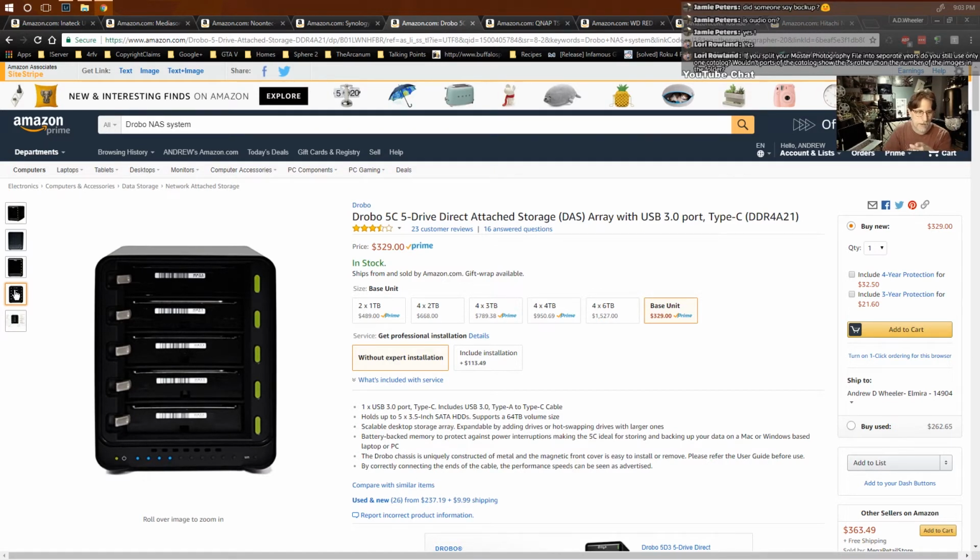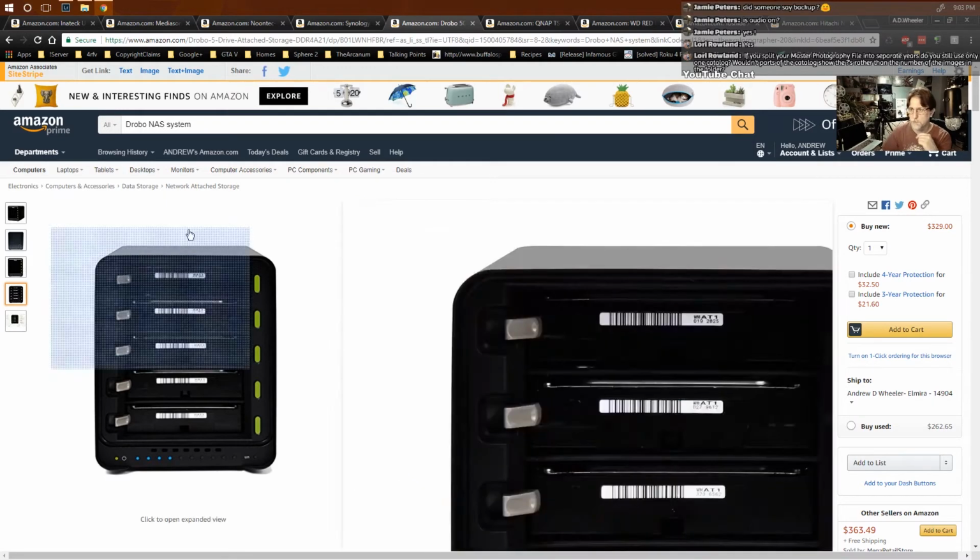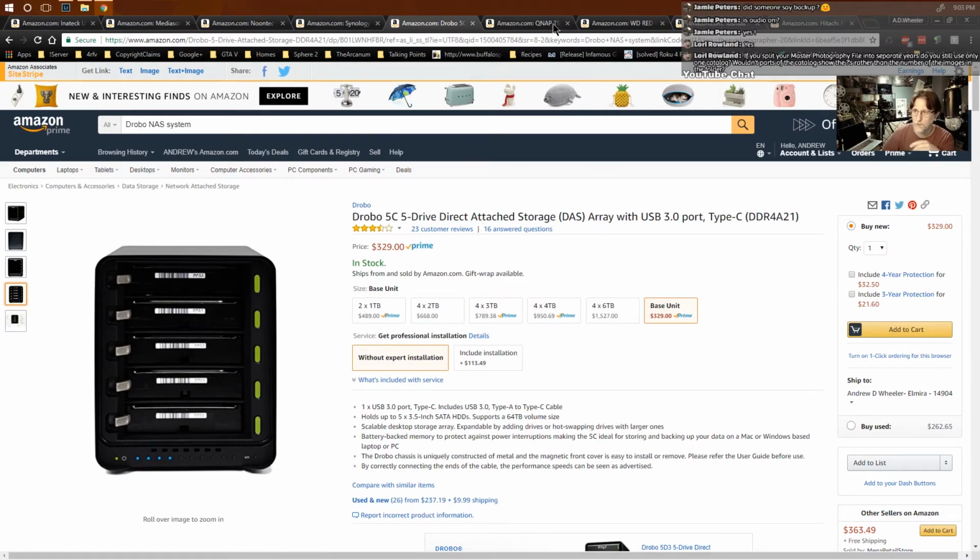So the reason why I gave this a better grade than the one we just looked at, the Synology, is simply because this is easier to operate in the long run. So it's a little bit more expensive, but it's easier to operate. It's got basic features, but they work very well. And it's a well-known name out there as well. So that comes in at the better level of the better NAS system or better backup system. So better. Hope that makes sense.